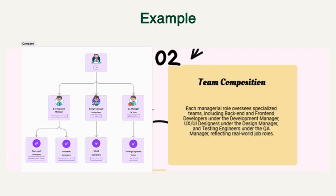Specialized teams. Under the development manager, there are 2 specialized groups. Back-end developers, responsible for server-side development. Front-end developers, focused on the client-side interface and user experience. The design manager oversees the UX/UI designers, who work on creating user-friendly and visually appealing designs. The QA manager supervises the testing engineers, who ensure the product's reliability through rigorous testing.